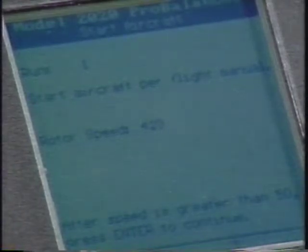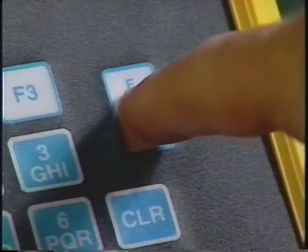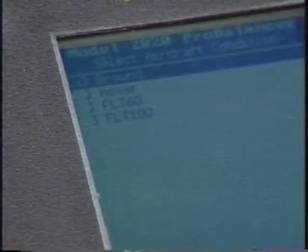The Start Aircraft screen appears. Start the engine according to flight manual procedures. Press Enter to continue. The Select Aircraft Condition screen appears. This screen is used to keep track of the measurements from various flight conditions defined during setup and to exit the current run when finished acquiring data. Use the up and down arrows on the keypad to select a condition and press Enter.